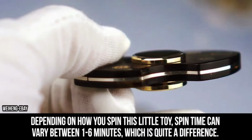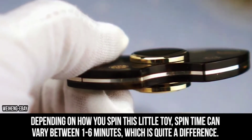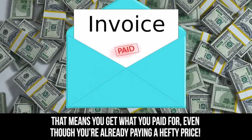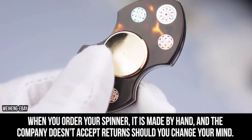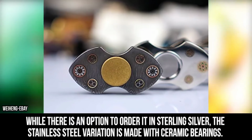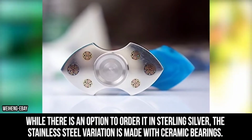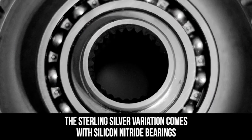Depending on how you spin this little toy, spin time can vary between 1 and 6 minutes, which is quite a difference. That means you get what you paid for, even though you're already paying a hefty price. When you order your spinner, it is made by hand, and the company doesn't accept returns should you change your mind. While there is an option to order it in sterling silver, the stainless steel variation is made with ceramic bearings. The sterling silver variation comes with silicone nitride bearings.